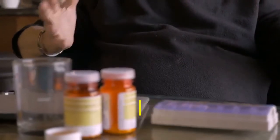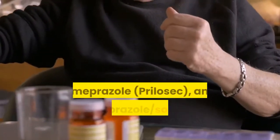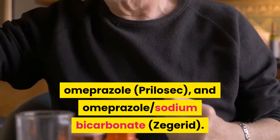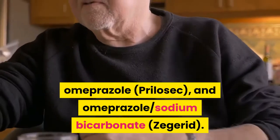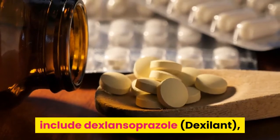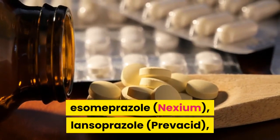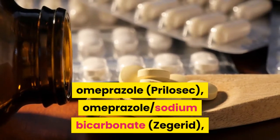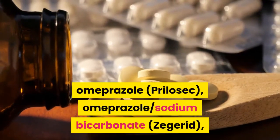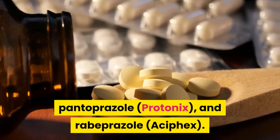Over-the-counter medications include esomeprazole, Nexium, lansoprazole, Prevacid, omeprazole, Prilosec, and omeprazole/sodium bicarbonate, Zegerid. Medications that your doctor can prescribe include dexlansoprazole, Dexilant, esomeprazole, Nexium, lansoprazole, Prevacid, omeprazole, Prilosec, omeprazole/sodium bicarbonate, Zegerid, pantoprazole, Protonix, and rabeprazole, Aciphex.